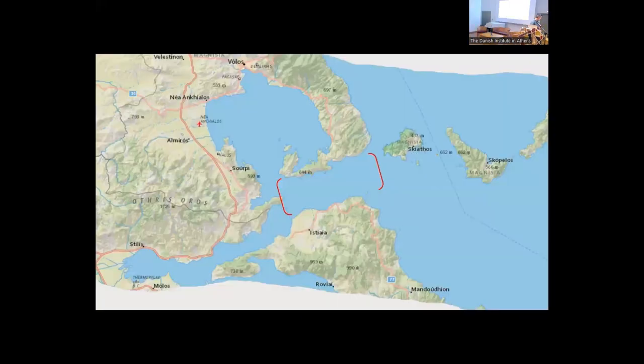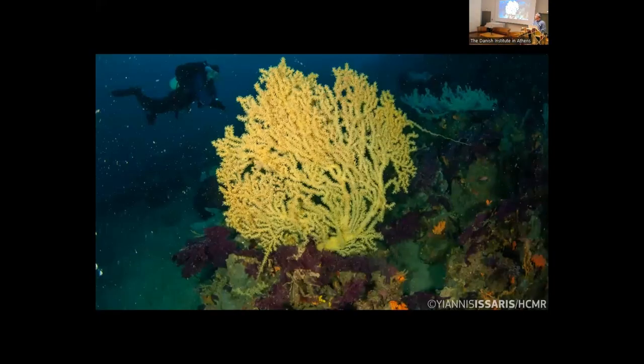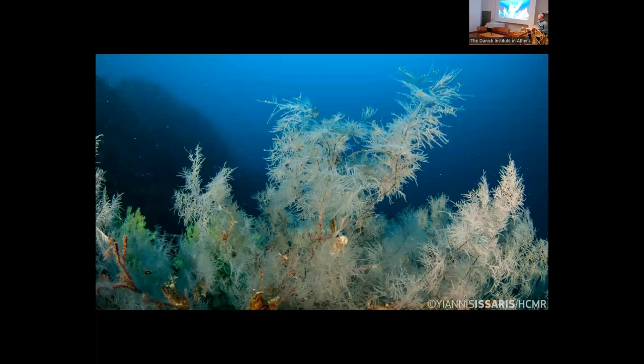And indeed, if you go to where the novel talks about, just outside Volos, in this strait between Pelion and Evia, and you have the proper equipment and proper training, and you go diving at around 50 meters depth, you will indeed see corals like this. This is the golden coral. This is more than 2 meters high and 2 meters wide. And if you go a little bit around the corner, a little bit deeper, 10 meters deeper, at 60 meters, you also find some other magnificent animals. This is the true black coral. It has a white surface, but underneath, the skeleton is black.